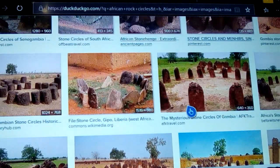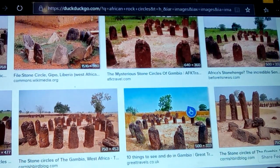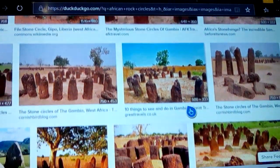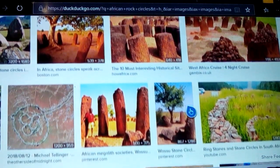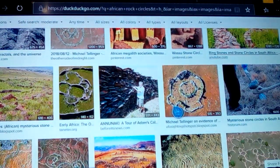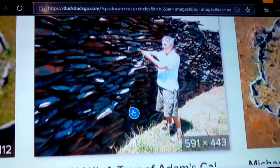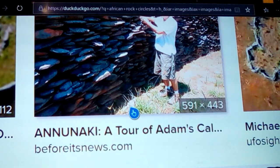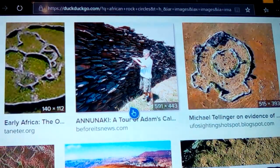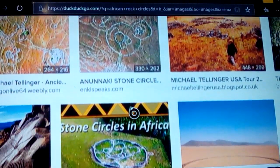There's a lot of these circles though, and they want to show you this one that's right here, Gippo in Liberia, circles of Gambia and so on. But these ancient stone circles are attached to a people that are not really the people that are currently living in the area. You can see how tall they go in some of these places and how they're built all out of slate pieces. And then people want to connect this to the Anunnaki and say that this is when they were building, talked about them doing this gold. And we know there is gold in this area. They talk about those mines and stuff, so there might be some type of connection to it.